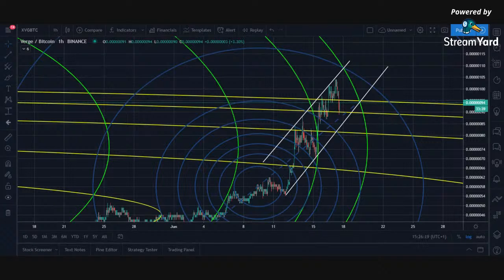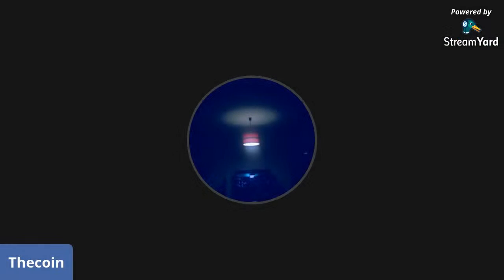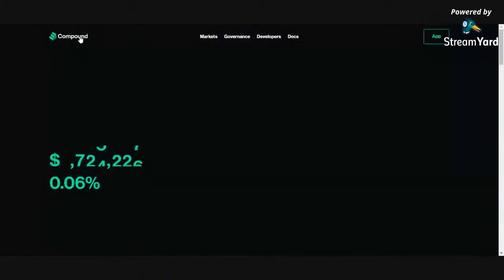I don't know much about it. I don't know anything at all. I didn't even know that this actually existed. So I can't... I don't know what it is. Well, I know what it is. It looks like an exchange here, but yeah, there's not much I can say about this compound coin.